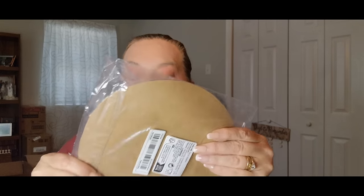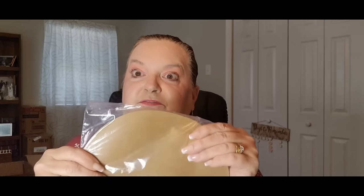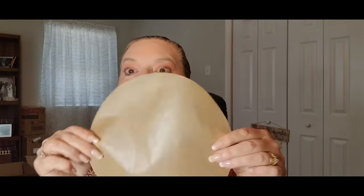Now these are going to come in handy. For those of you that have been following me, I've got a cake to make this weekend for my grandson's 18th birthday. These come in a pack of 50. They are wax paper cake tin liners. Because now that I'm on my healthy journey, I'm not using the cooking spray or the flour and butter method. Wax paper rounds just to put in the bottom of your cake pans.